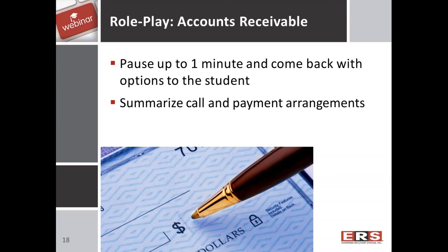Okay, Mr. Smith, based on your income and expenses, what are you proposing to pay on a monthly basis? I would be able to pay $50 to $75 each month until the balance is satisfied. Okay, let me place you on hold for just a moment so that I can review your account to determine what options are available. Can you please hold? Sure. So this is where we pause for 30 seconds to 1 minute and review the financials, determine the discretionary income, and work with the borrower to complete the best possible arrangement there. So back to you, Dean.